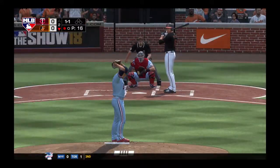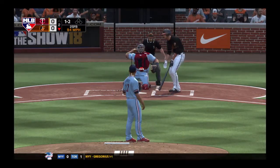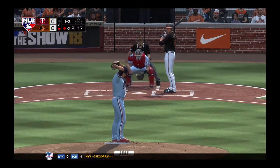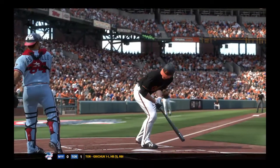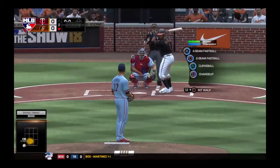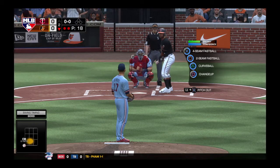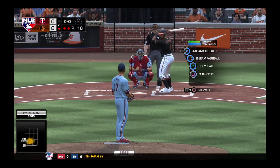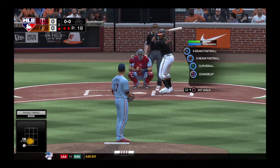Bottom of the second here with no score. Now a swing and a miss, and he's behind 1-2. Oh, and this is swung on and missed. 4 strikeouts already, and that's out number 2. Wow, his stuff looks electric coming out of the gates in this one, guys. That's 5 batters faced, 4 strikeouts. That's going to be a tough pace to keep up, but it looks like he has what it takes to work deep into this game.